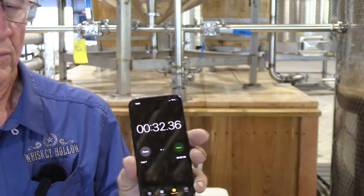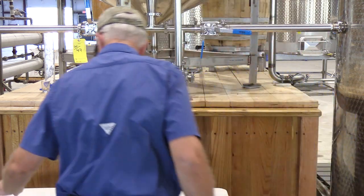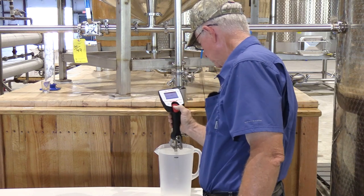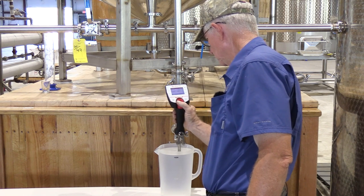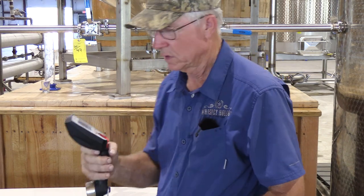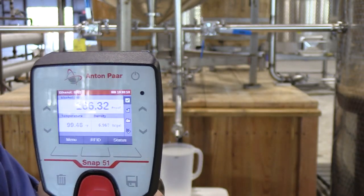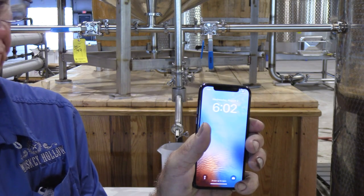You can do the numbers on it, but we'll see you on the next run. Well, let's just see what the proof is. 166, 167 proof. Just about where I figured it'd be at. That's excellent, excellent moonshine. 6 o'clock pull, let's see what we got.